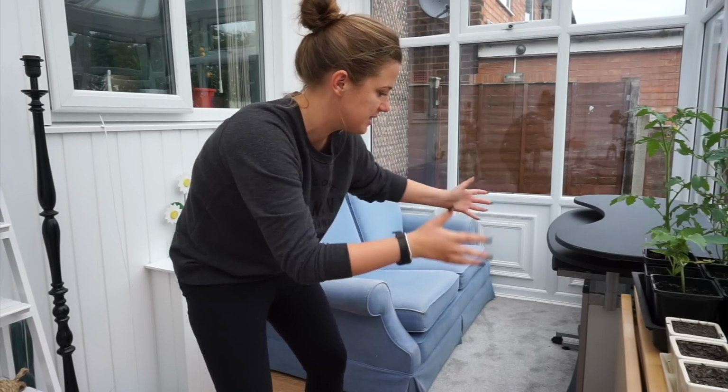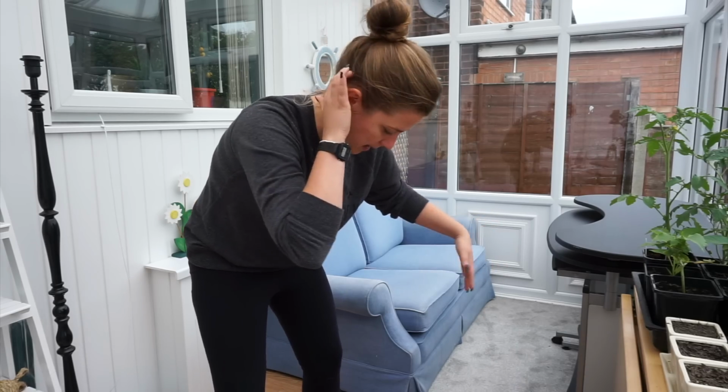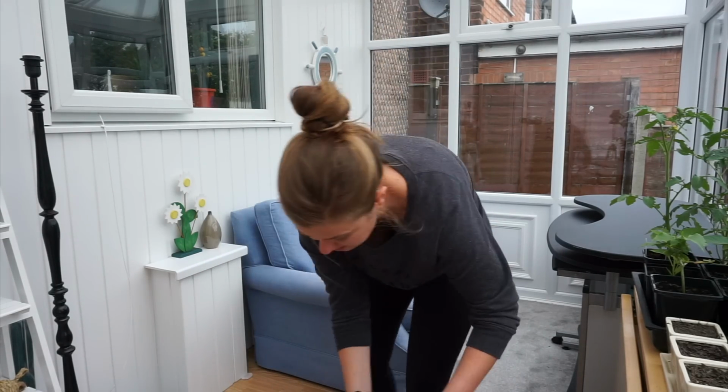We're actually selling it, and I needed to get it out of my office from upstairs. And when I came home, Scott had somehow just picked it up and brought it all the way downstairs into the conservatory. The man is something special.